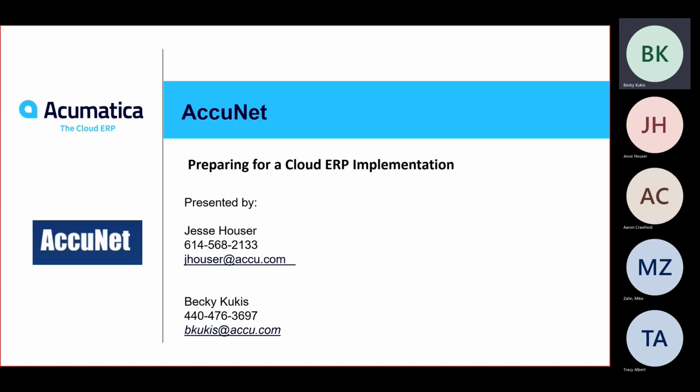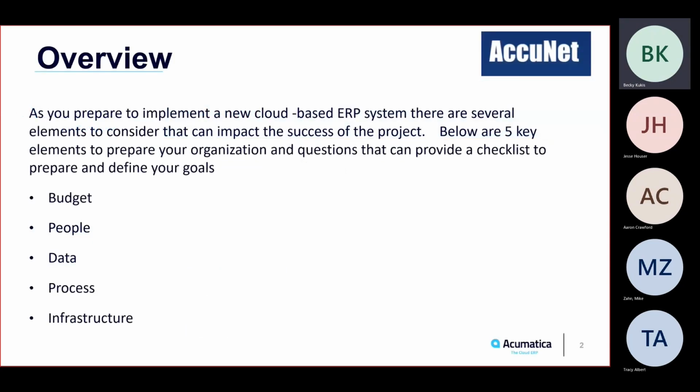So to get you prepared for that, there's several questions that you need to ask of your organization, of your people. So we're going to start off with a little bit of an overview. There really are 5 key elements to prepare your organization. I'm going to provide questions in this presentation, a checklist so you can define the goals and ask those questions of your users and your organization, so you pick the best product going forward, but also so the implementation goes very smoothly. Those 5 key elements are your budget, people, data, your processes, and your infrastructure.